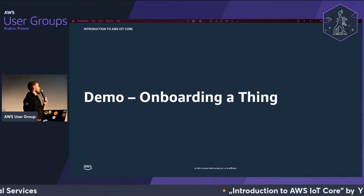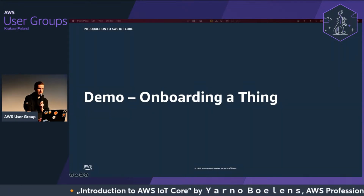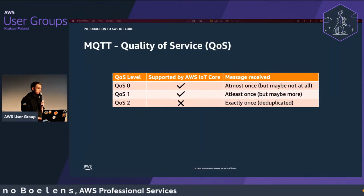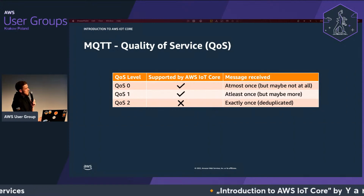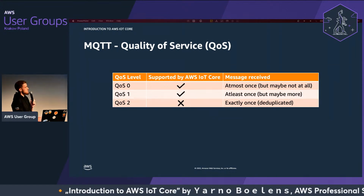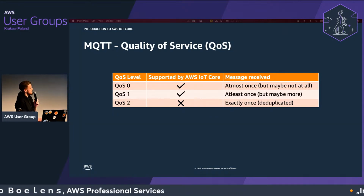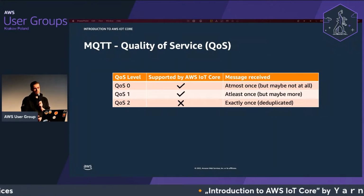Now that we have onboarded our device, and IoT Core is aware of our device and how it will try to authenticate itself when connecting, we have to talk about how we're actually going to be communicating with the device and from the device to the cloud. For this, we'll be using MQTT, the Message Queuing Telemetry Transport protocol. It's a very widely adopted, lightweight protocol for constrained devices, and it essentially comes in 3 flavors, of which IoT Core supports the first 2.